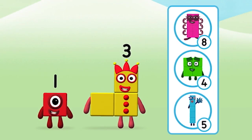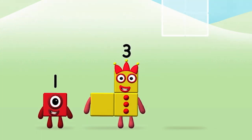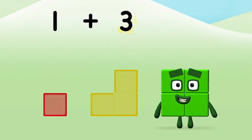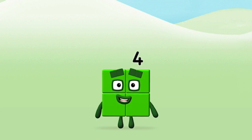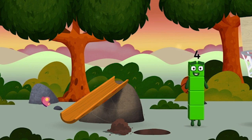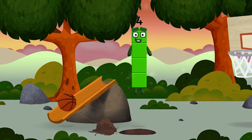Do you know which number block you'll make when you add these two number blocks together? Let's see. Can you add the number blocks together? Three. One. One plus three equals four. That's it. You made number block four. A basketball.